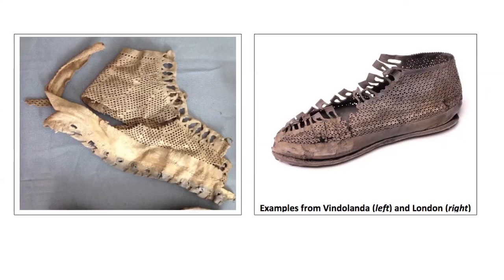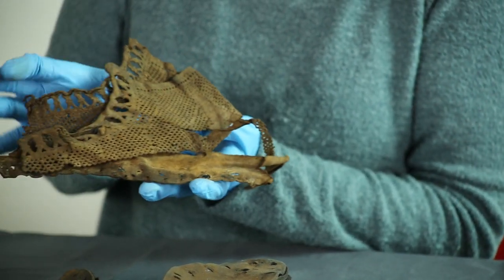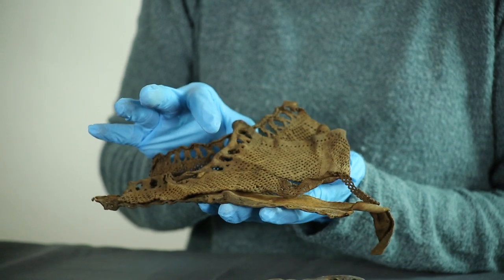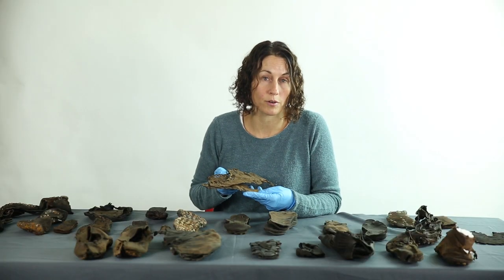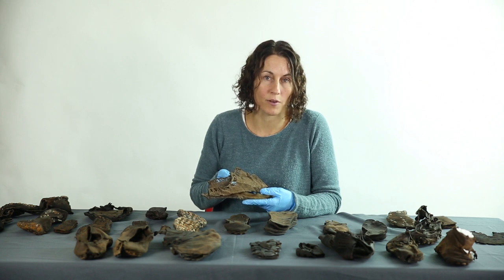A common decorative element is what we call a fishnet pattern, in which essentially the entire surface of the upper shoe is cut out with small holes like a net. And you can see that one right here. This technique could be further embellished by wearing colorful socks to make the cutout pattern stand out even further. This shoe style appears to have been worn by more elite individuals, such as the prefect and his family when they're found in a military context.